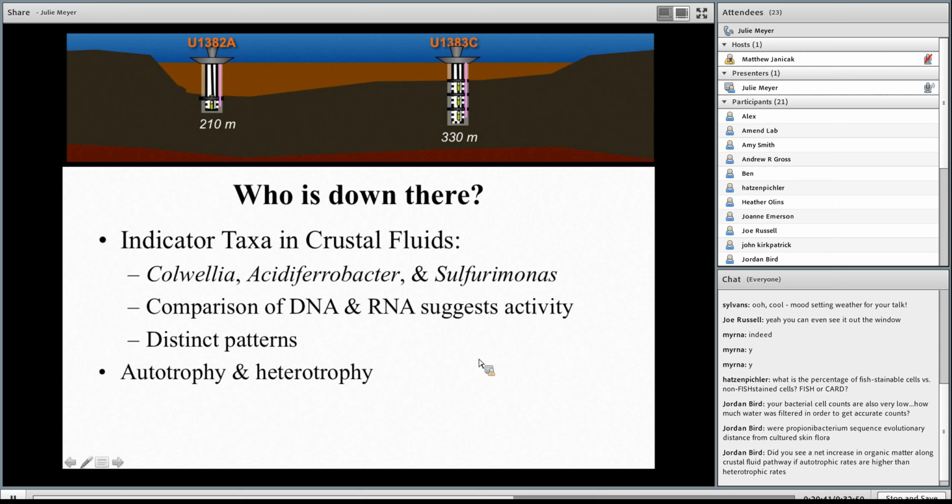And we do have evidence for both autotrophy and heterotrophy. And we think that autotrophy plays a more important role in the crustal fluids versus the bottom seawater because they just have more access to electron acceptors like the iron. And that may be influencing who's present and how active they can be compared to the bottom seawater. In all cases, they're definitely limited by the amount of easy carbon to digest. So there's a potential for higher rates of autotrophy and heterotrophy, but they just are limited by the amount of carbon and dissolved organic matter that gets delivered to that system.